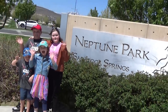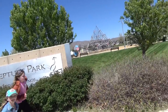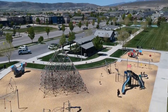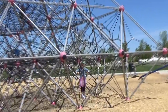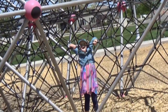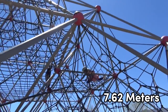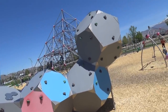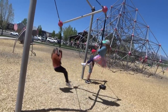So today we are at a park called Neptune Park, and it's located in a town called Saratoga Springs. Now, I would say the unique thing about this park is the ginormous and kind of scary pyramid-shaped climbing structure. This thing is about 25 feet tall, and this park also has other very interesting climbing structures, and it also has a hanging teeter-totter, which the kids love.